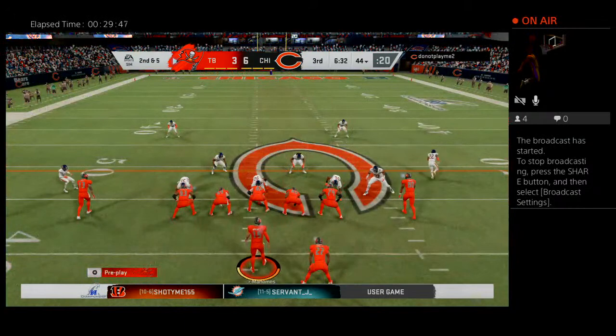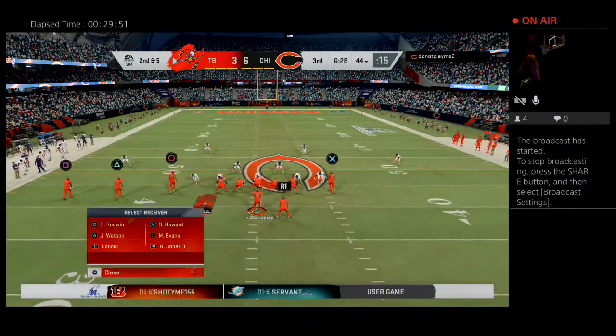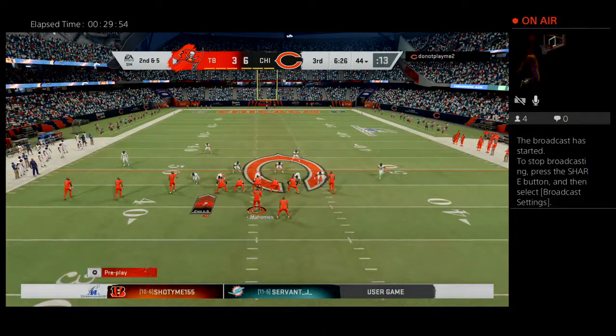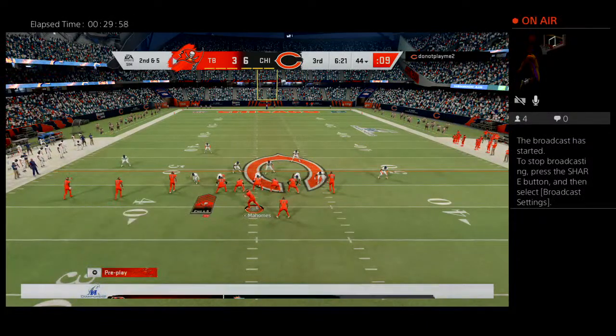After the pickup of 5, here's 2nd and 5. Check. Hey, 57. Blue day. 51 the mic, boy. 51. Let's go, defense. Our time.